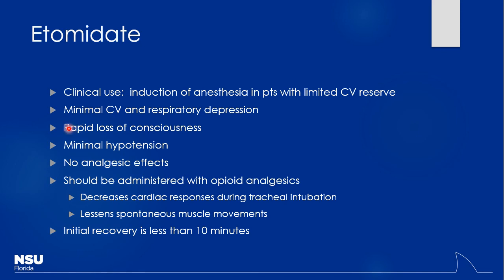One thing you do want to know is that, actually I don't have it on the slide here, but usually it's going to be administered with opioid analgesics, because these don't provide any analgesia. So if you're doing something painful, you want to provide some additional analgesia with an opioid. And again, the recovery is really nice here. Less than 10 minutes, patients should be waking up on their own.